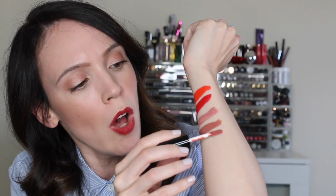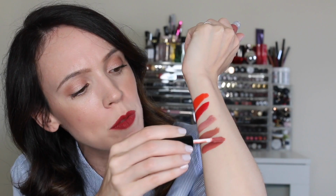This one I've really been loving, Caramel. And I don't know if you can see as I'm applying it, the wand kind of bends. It's very bendy, so it just makes it such a joy to apply. These feel like a balm and lip gloss mixed together. I first tried them and I was like, all right, lip gloss. And I immediately stopped and was like, whoa, these are really something.